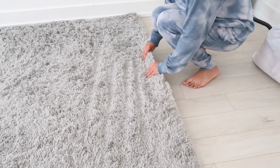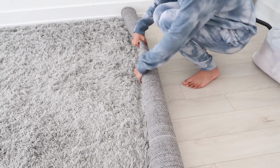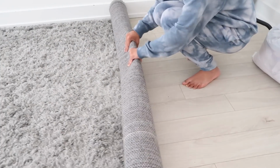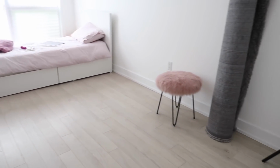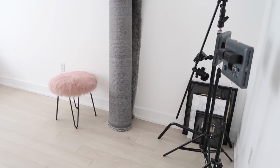This gray carpet has gotta go. I'm gonna probably put this in another room, maybe in the living room. So for now, I'm just gonna roll it and put it away. So far, this is what my room looks like. It's pretty much half empty at this point.